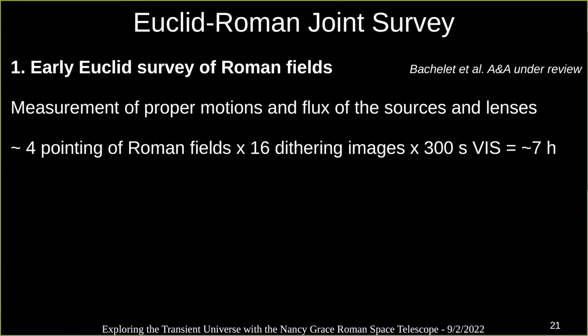Now I will present the work that I have led with a team for 2 or 3 years that studies the potential of a Euclid-Roman joint survey. Our first idea is to use the fact that Euclid will be launched much earlier than Roman to take a snapshot of the Roman field using Euclid. This early survey consists of 4 pointings and the total is about 7 hours.